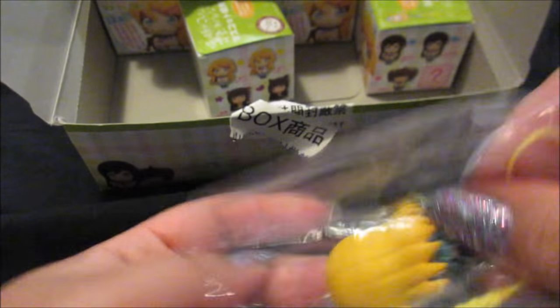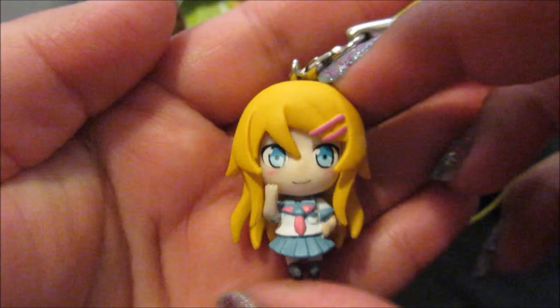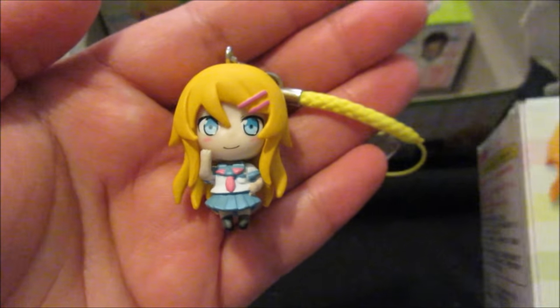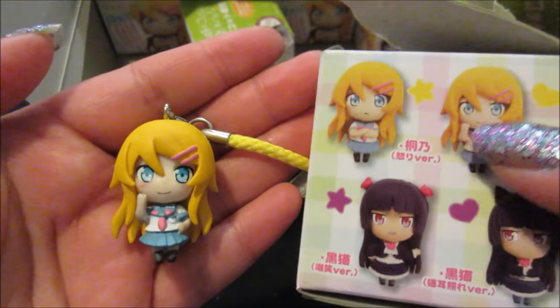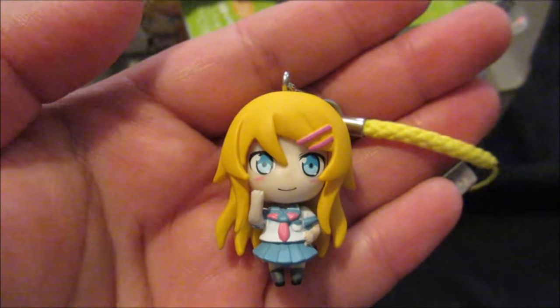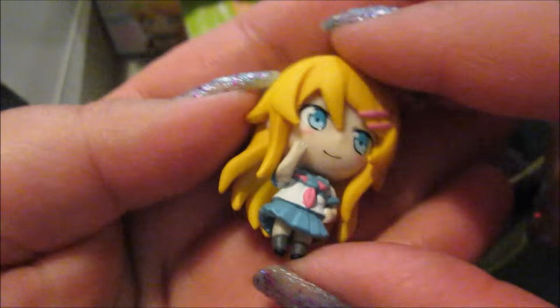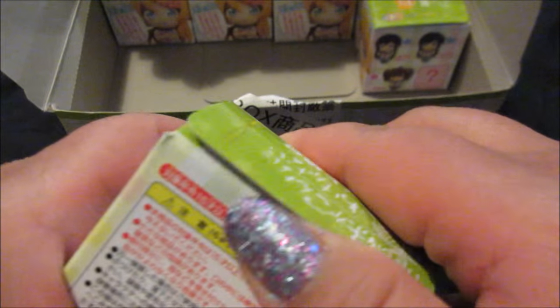And what? Yas! I got me BB! What? Kirino! Yas! I got her! Woot woot! So far, I got this one. Oh my god, I'm so happy. Look how cute she is. Oh, I love it. Although her arm kind of looks a little weird, but we will ignore that. So cute. Oh, okay. Fourth box.